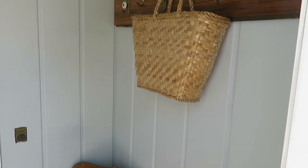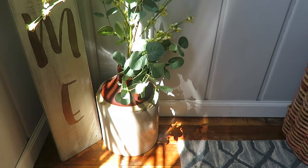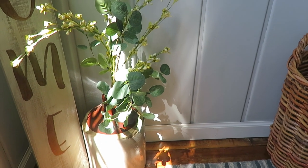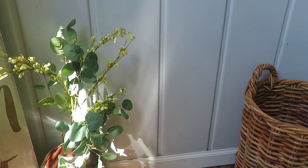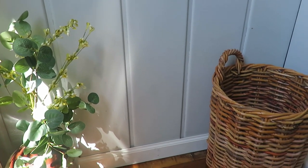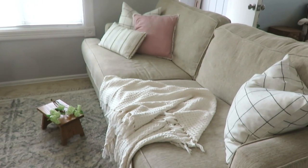But most of my decor is also thrifted, as you will see. So using secondhand pieces, things like baskets and straw hats and thrifted pillows, and lightening up the spaces with lighter and brighter and some pops of color in my florals.